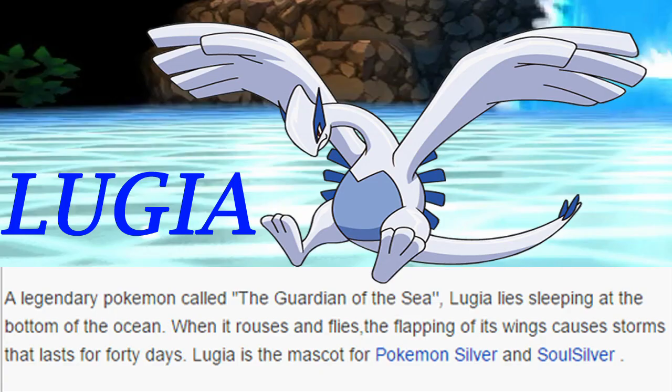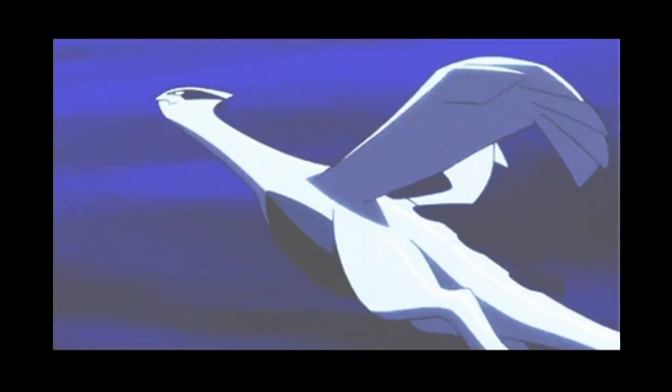So we're going to start off with Lugia, a legendary Pokemon called the Guardian of the Sea, Lugia or Lugia. I'm just going to say Lugia. Lugia lies sleeping at the bottom of the ocean. When it rouses and flies, the flapping of its wings causes storms that last for 40 days. Lugia is the mascot for Pokemon Soul Silver. Basically, Lugia is like a flying bird with massive wings, and it looks like a pigeon with massive wings.